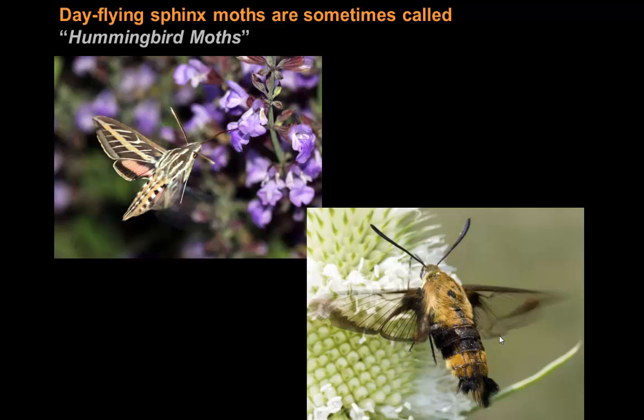Now, a couple of the sphinx moths are sometimes found out and about during the day. This isn't normal. I mean, this isn't common, and it only involves a couple of species. But when you find a day-flying sphinx moth, it's often popularly called a hummingbird moth. And this is not a bad name, because these moths are often roughly the size of a hummingbird, perhaps a little smaller, but they hover like a hummingbird. They extend their mouth parts and feed on flowers similar to a flower that a hummingbird would be feeding on. And they're kind of magical insects, and I think most gardeners, were they to see some hummingbird moths flying around in the daytime, would often be intrigued by this.